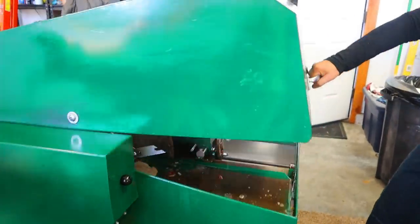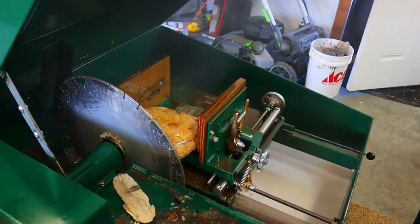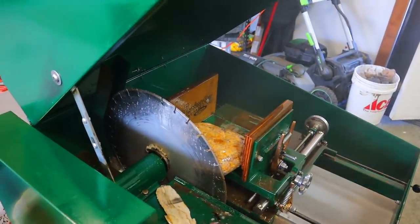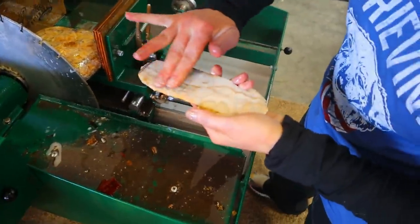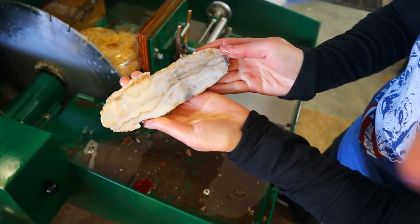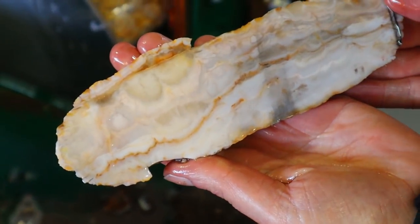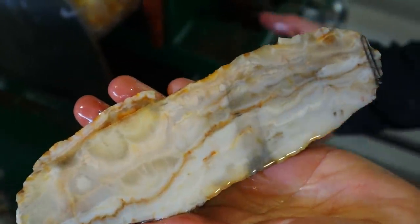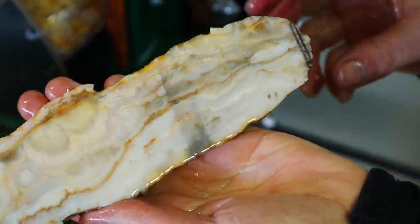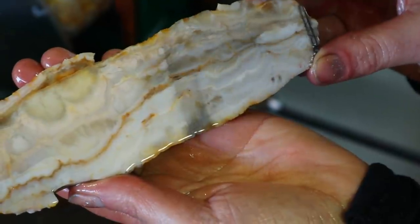All right, let's see this. Whoa, that looks nothing like I thought it would. Oh my, look at that. What? Again, I say this all the time about South Dakota prairie agates. The outside is no indication whatsoever of what the inside is gonna look like.